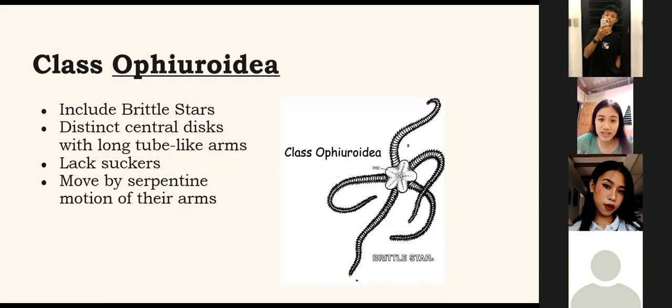Next is the class Ophiuroidea, which includes the brittle stars. They have a distinct central disc with long tube arms, lack suckers, and move by serpentine motion of their arms. They have very fragile arms that may easily break, and they live in very dark places in the oceans.